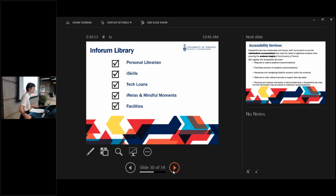And finally, Playwell is a program that we offer during the end of term period to help with student stress, and it's focused on reducing stress through play. So we have video games nights, board game nights. I'm trying to bring a therapy dog this year. It's going to be really cool, I think, and our students really like it.